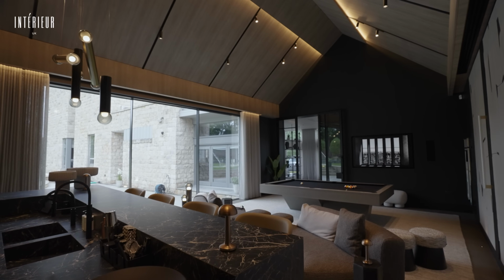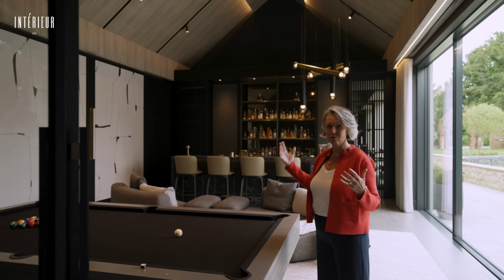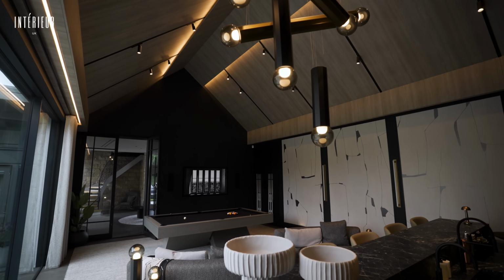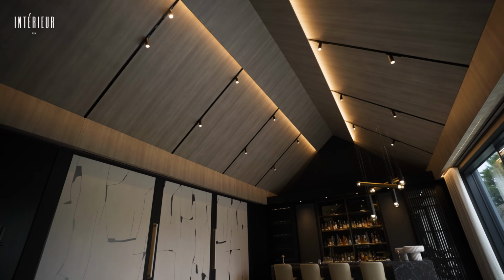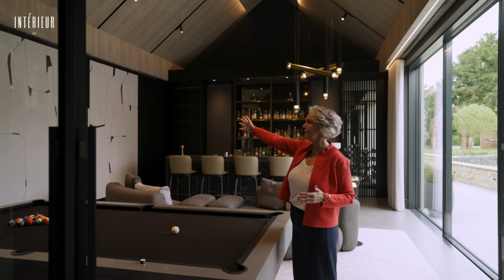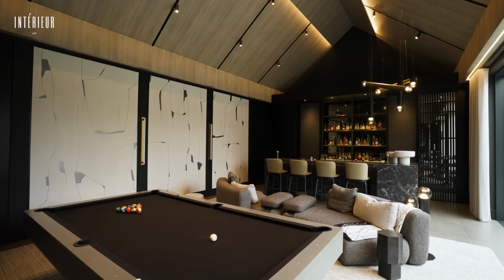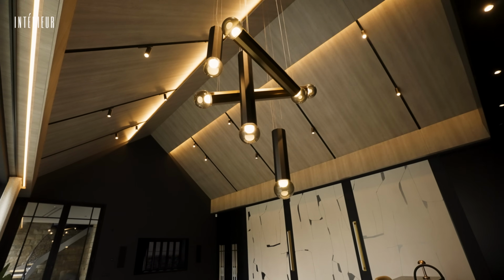Previously there was a mezzanine floor and it was underutilised. And so we felt that one of the features of this beautiful space was the volume and the high ceilings. And so part of our design was to introduce this timber cladding to the ceiling and keep the real imposing monochromatic colour palette really strong on the side walls.